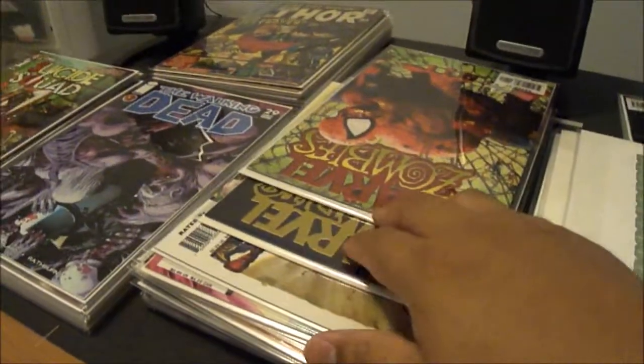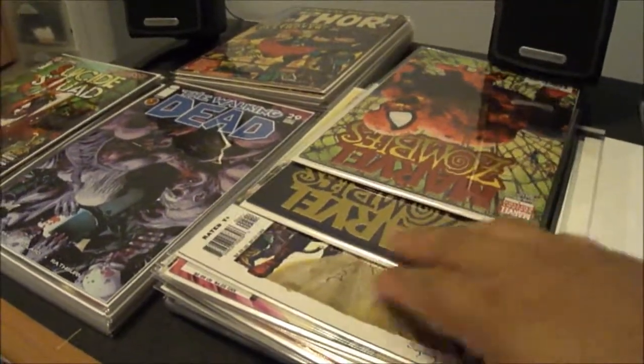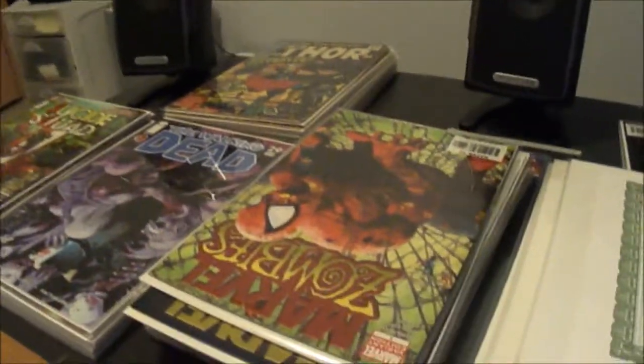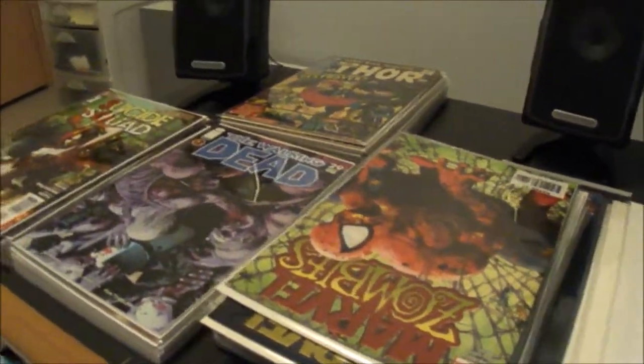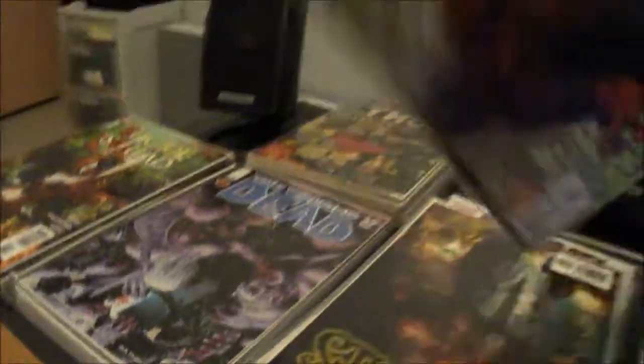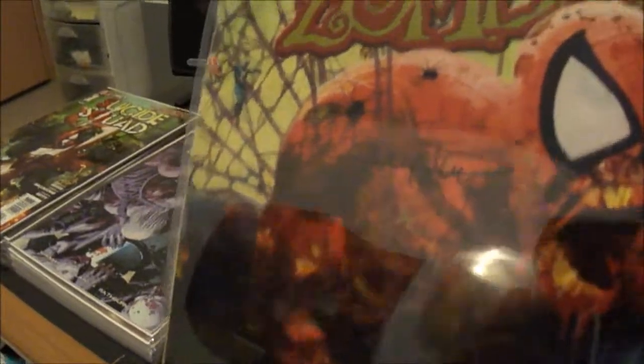I'm selling the majority of my Marvel Zombie collection. All those comics are online right now and are selling. The majority of them are near mint to very fine condition. I mean, really, really good condition. You know me, guys, I'm really anal with this stuff.